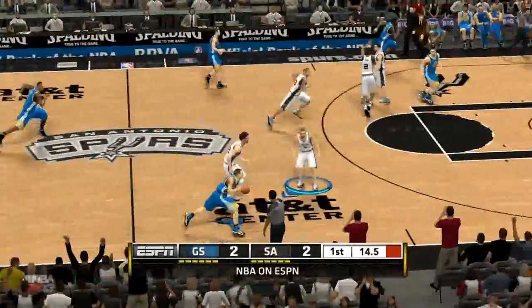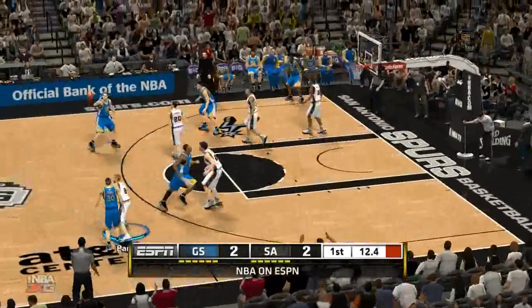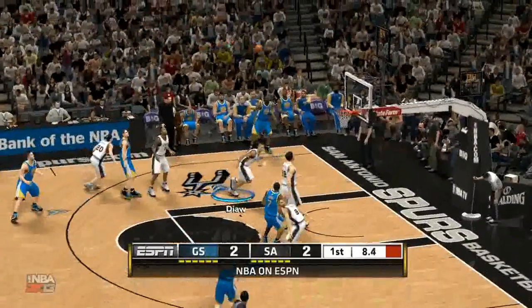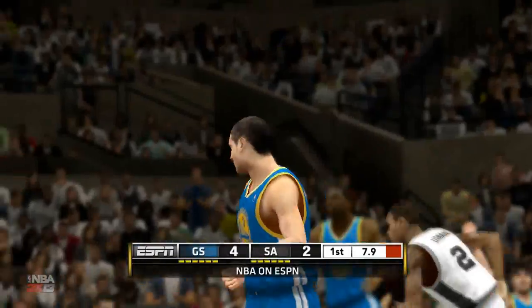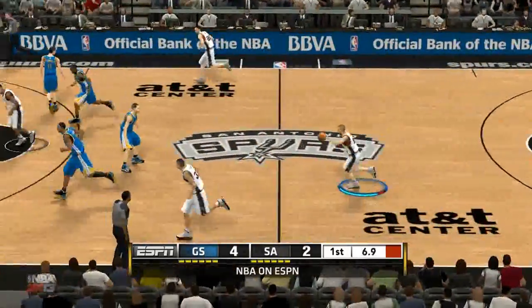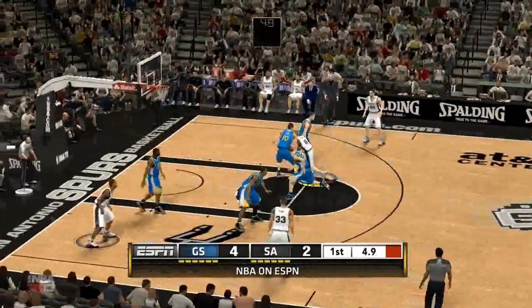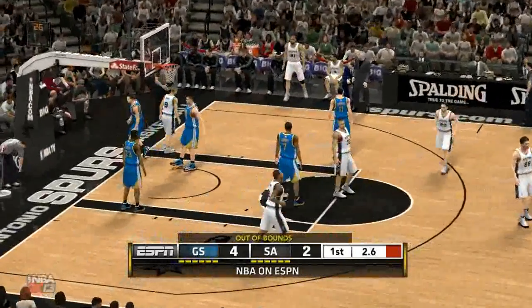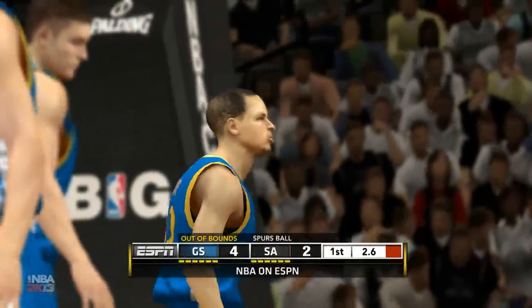16 seconds left in the first quarter. The feed to Thompson. Off the pick, he squares up and sinks it. And defensively, remember, you got to fight through screens to avoid giving up open looks. Yeah, you're exactly right, Steve. And the defense has to go over the top of that screen. I think that's how they get it done.